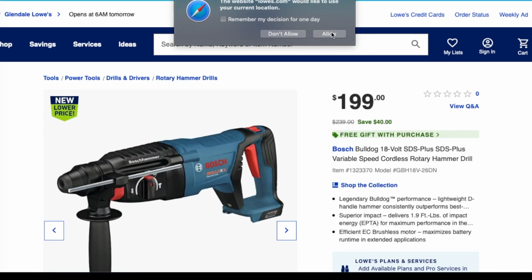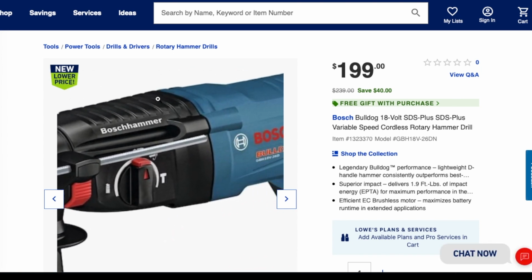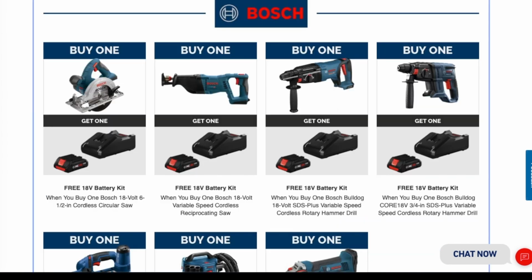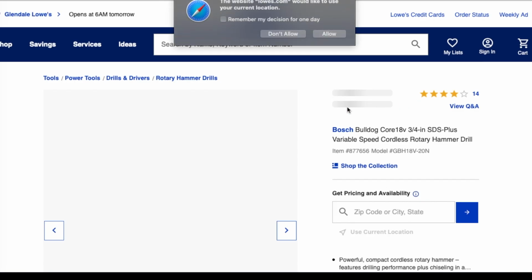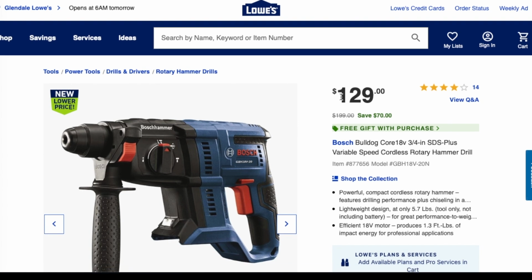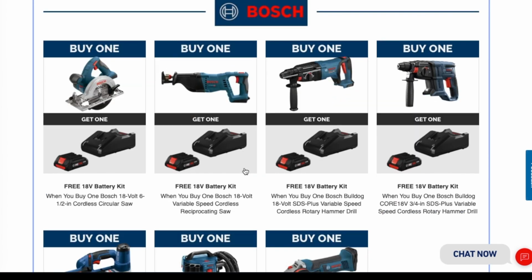And then this one's 199, obviously because it's a heavier duty rotary hammer. And then this one's even heavier duty, so actually it's not, it's cheaper. 129 for this one, which is not a bad deal. You're still getting that battery.